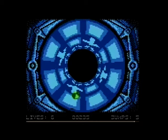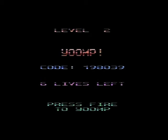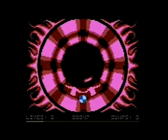This should be a doddle, this one. There we go, level 1 done. Now level 2 is actually the name of the game. I don't know why they chose it for level 2, but level 2 is Yump. That's what the game's called. So a different colour, so that's nice. It doesn't get boring that way.